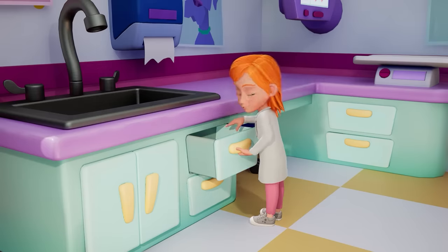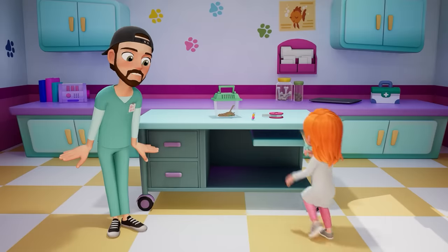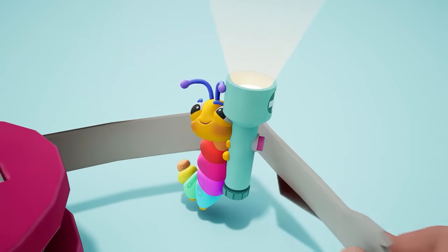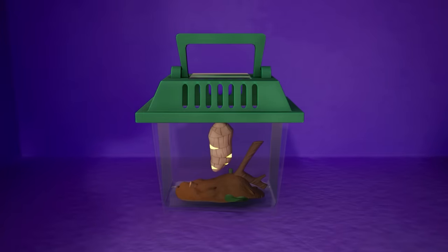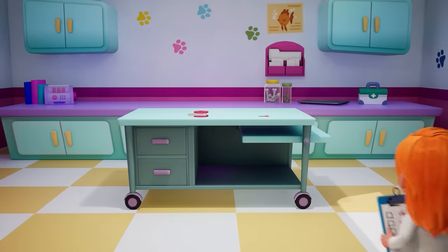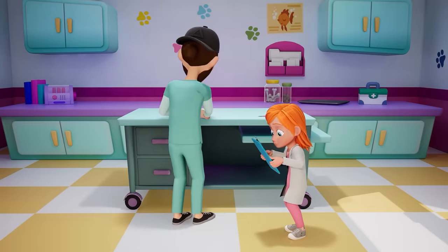Well, what are we gonna do? Is there like a medicine to fix that? No. Oh, that's a good idea. Wrap him up. Okay, wrap him up. There we go. Should we go put him in the waiting room? Yep. Put him right here. He can turn into a beautiful butterfly. Next patient. Okay, I'll start cleaning up.